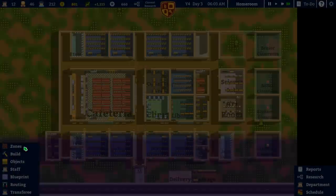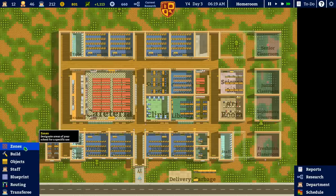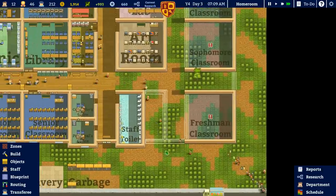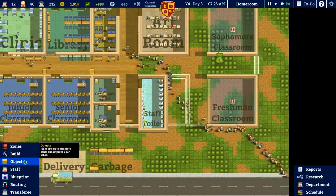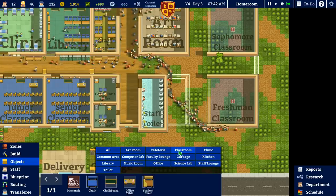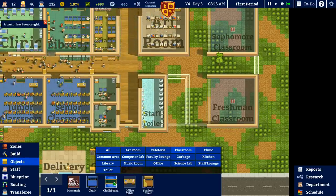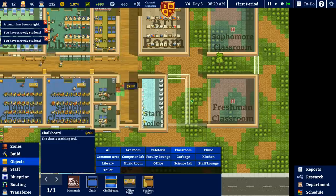Maybe. We're going very budget with this classroom design right now. Very, very budget. Right, we should get a little bit extra money now coming. There we go. Nearly 2,000 smackaroonies. So, objects then. Straight classroom. Let's try and do this. So, I'm going to try and follow the same designs we got over here.